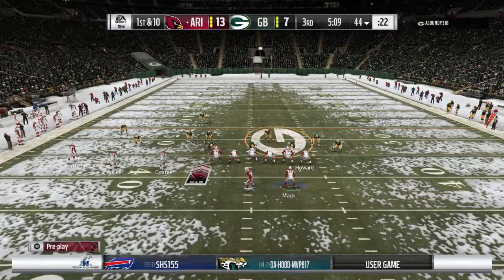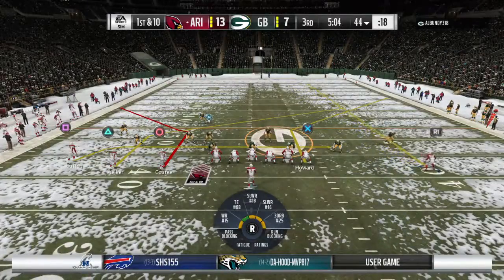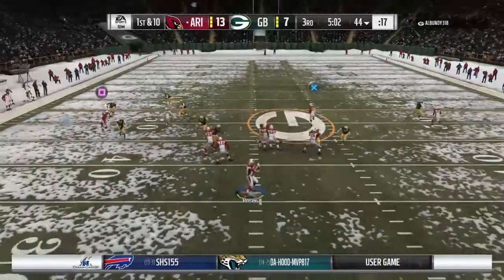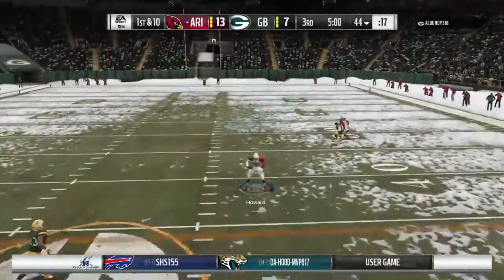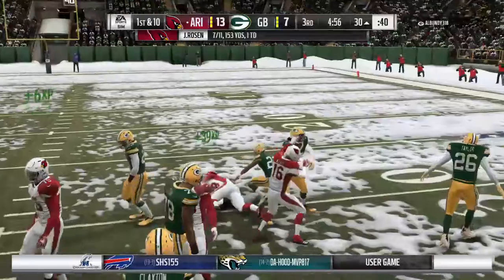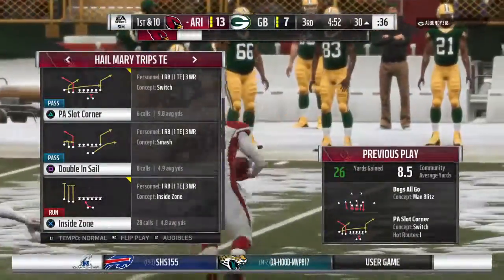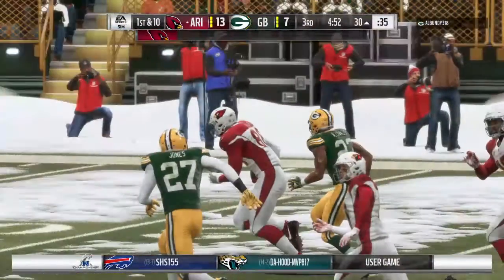All right, now, lucky 56. Lucky 56. Now Rosen on first down. That's caught by the big tight end, O.J. Howard. He's got this to the 30 before being taken down. A good pickup there, 26 yards.